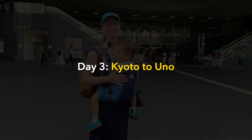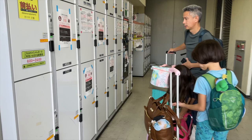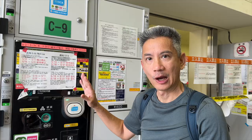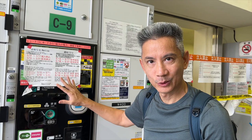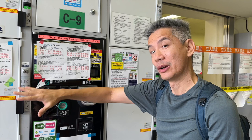Today, we depart Kyoto and head to Nara. Our plan was to leave our luggage in the storage here. They have plenty of storage lockers. However, there is the G7 summit on the 19th through 21st. Even though that's farther south than Hiroshima, we are not allowed to use these lockers. So what are we gonna do? I don't know. We're gonna go try to figure that out right now.